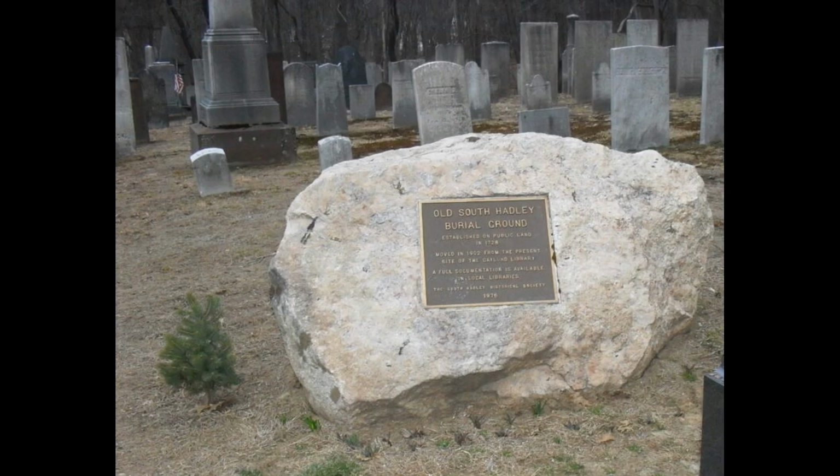So the old South Hadley burial ground started with a burial of a child, and then the next burial was John Preston, the founder of South Hadley, and the family refused to have him moved from the cemetery because he was first, and so he was left back there, and we'll cover that later. And this is a very nice cemetery.